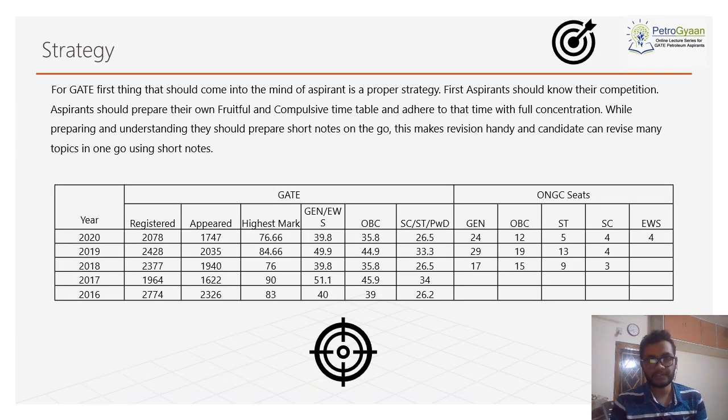For any examination, an aspirant should have a proper strategy. So for GATE, the first thing that should come into the mind of any aspirant is a proper strategy. First, an aspirant should know their competition in their own category. An aspirant should prepare their own fruitful and compulsive timetable so that they can adhere to the time with full concentration. While preparing, understanding the concepts and covering the whole course, they should make short notes, which make revision handy, so the candidate can revise many topics in one go and increase the speed of revision.